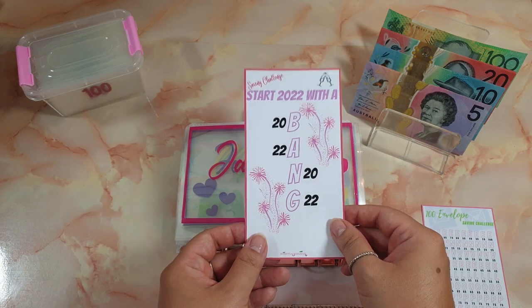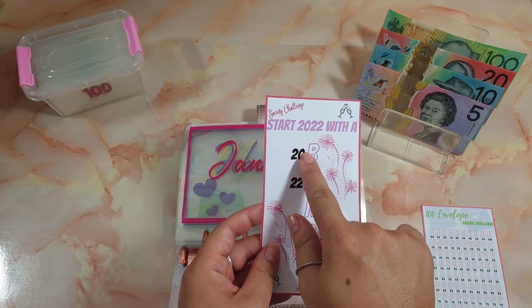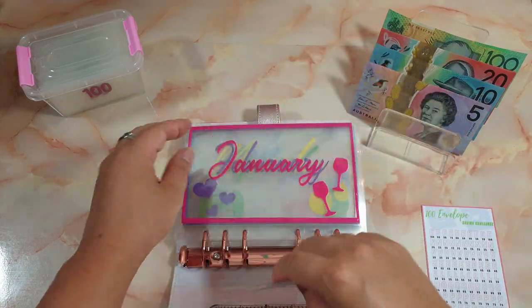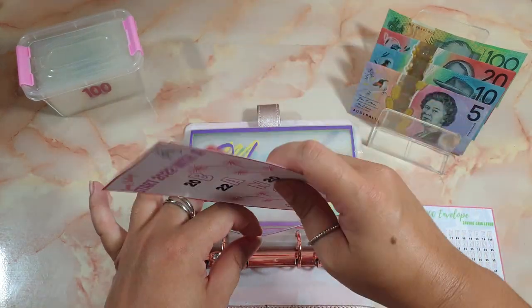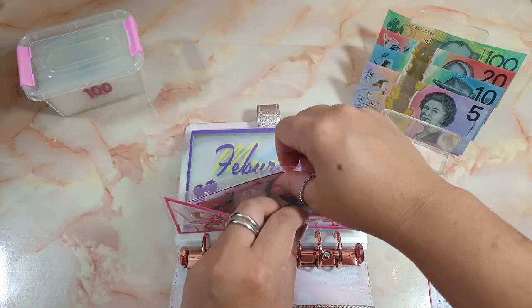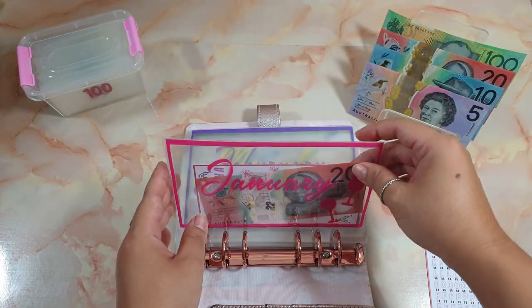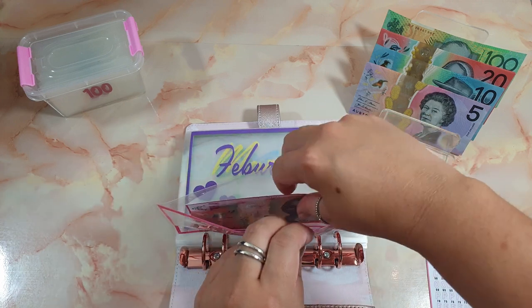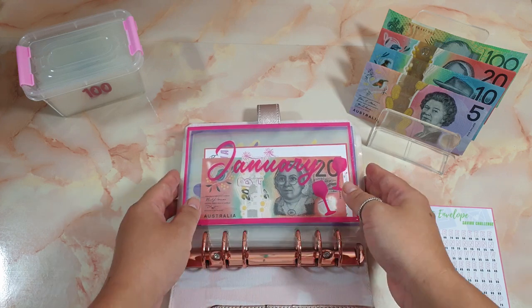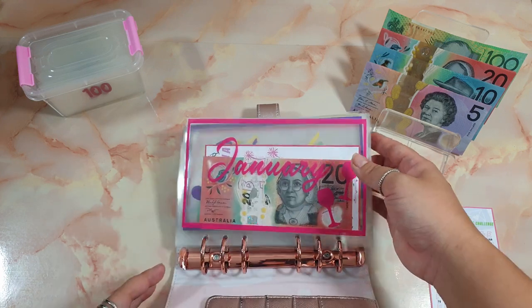So let's stuff this one. So we will be stuffing $20. So 20 right here. So we are done stuffing the January challenge.